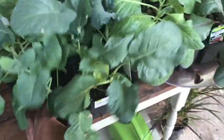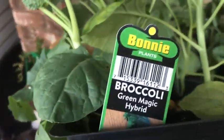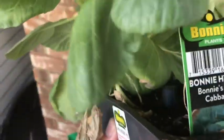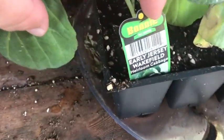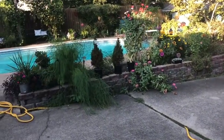All right, let's walk over here and look at what I got. So here is what I've got to go in. We've got broccoli, Green Magic Hybrid. We've got Bonnie's Best Cabbage. We've got Brussels sprouts. We've got the early Jersey Wakefield cabbage. And I picked up some red cabbage. So hopefully these brassicas will fare better once we get them out there in the garden.